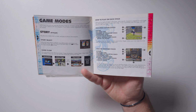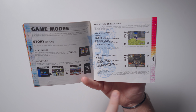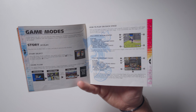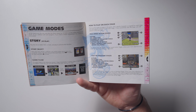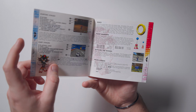But if you went and collected a bunch of the animals or the little gem thingies that you feed to the Chow, which I'm sure it'll tell us here in just a second. Not emeralds. Small animals and chaos drives collected. So those are called chaos drives, I guess. But if you collected those in a level and you got the Chow key, you could just bring that back and feed them to your Chow, and it would sort of unload on the stage. It was really cool.